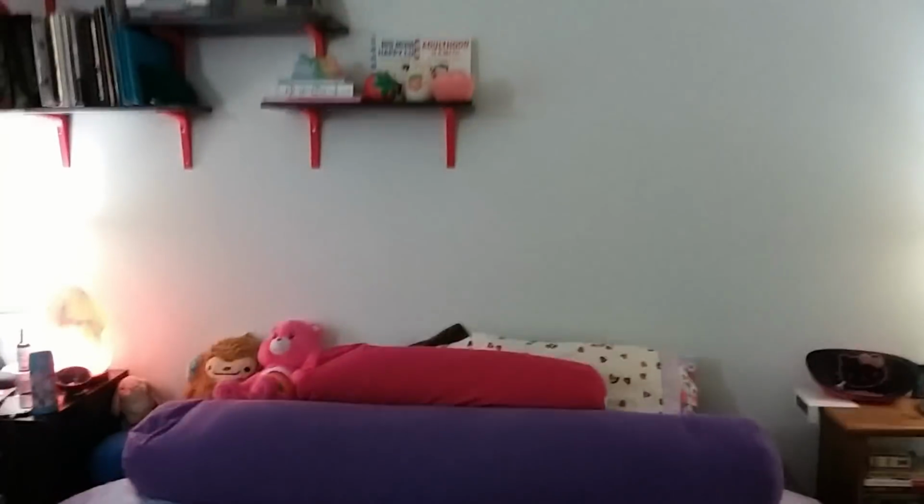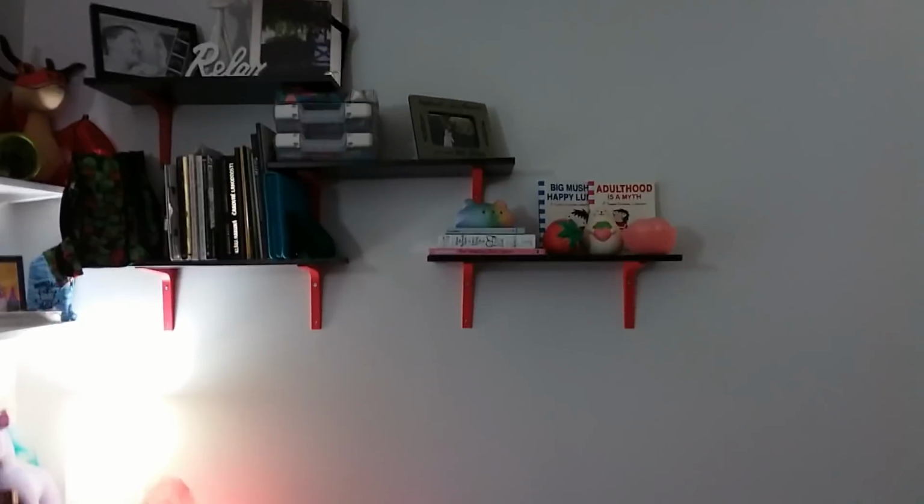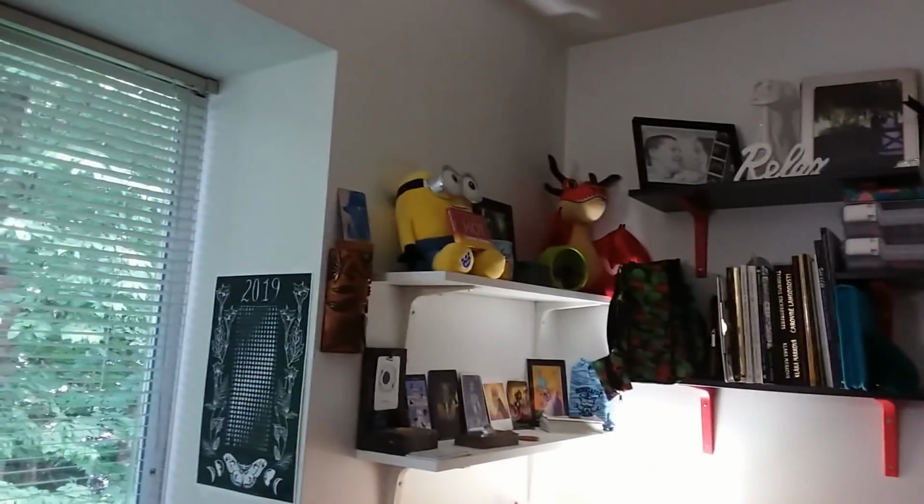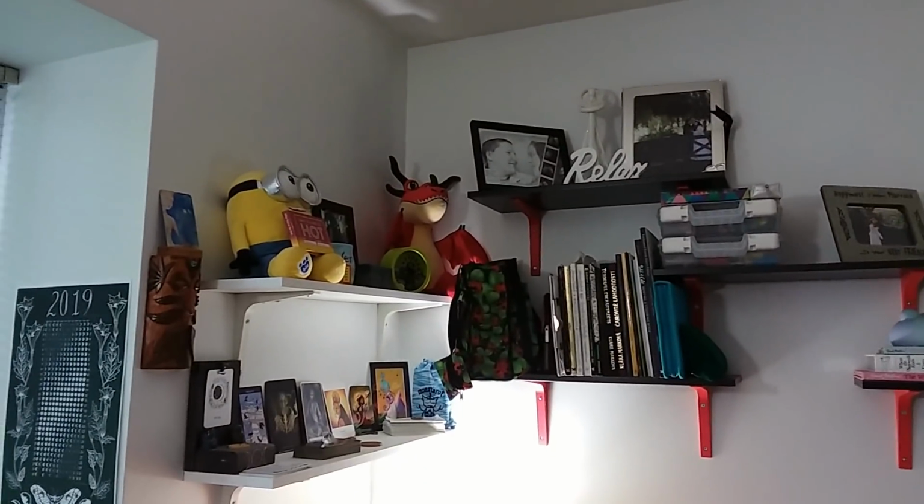So then I'm just going to give you a quick overview. So I have some shelves up here with some of my other things, my squishy collection, which is small but wonderful. Some pictures, my coloring stuff. Peggy's little shelf here with her Build-A-Bear. She's got a dragon from How to Train Your Dragon and a minion. And this is my tarot altar. So let me show you that next.